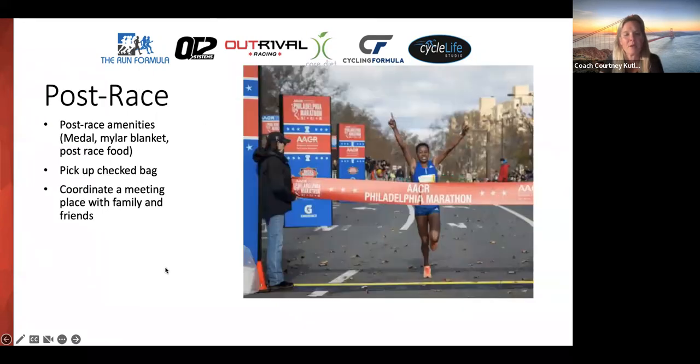And then post-race. So the amenities they have post-race, they'll give you a medal, some bottles of water, a Mylar blanket, and then there's some tables with some post-race food. It's also the time that you can go pick up your checked bag. And then it's a relatively small area, can get kind of congested. So I would recommend coordinating a meeting place with family and friends outside of that area.